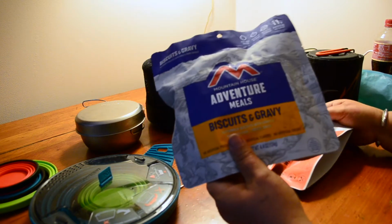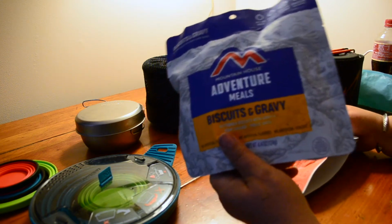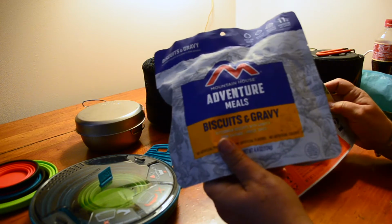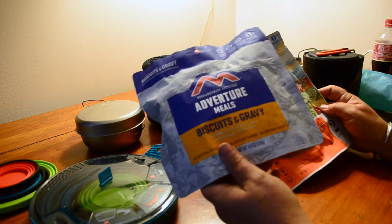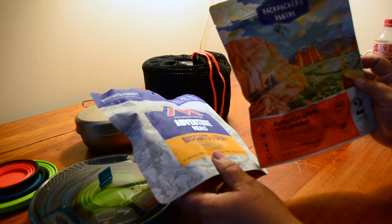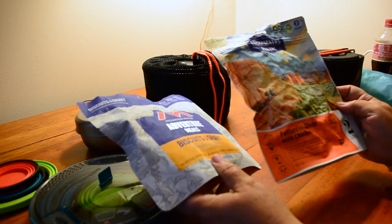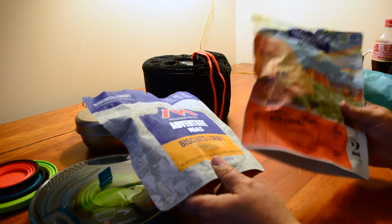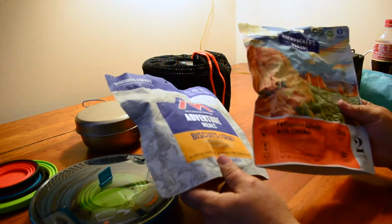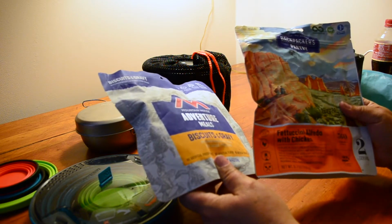But the Mountain House, I love their spaghetti. I don't know what they put in their spaghetti, you know, unicorn horn and fairy dust, but their spaghetti tastes really good. And then the Backpacker's Pantry, I pretty much haven't had anything from them that I didn't like, though I recently tried their pad thai, and that is excellent. So I could probably go a couple days just eating that.